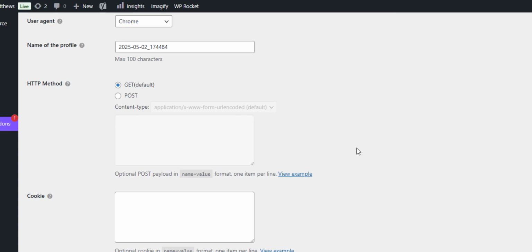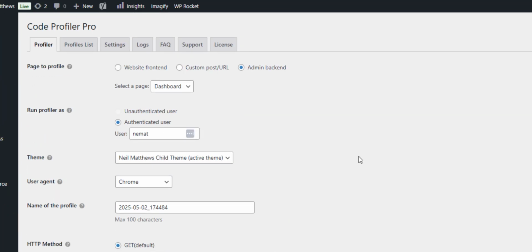This really is a game changer for me for WooCommerce stores who sit on hosting that's not at the upper end. I'll be using this to profile customers and clients going forward.